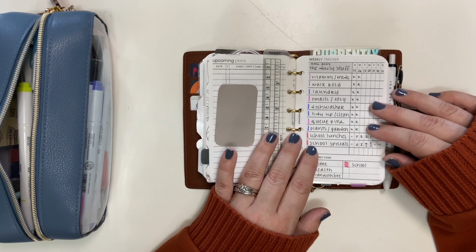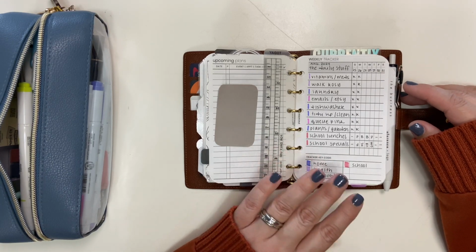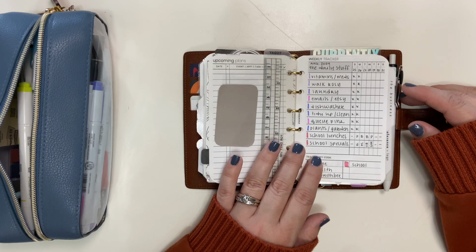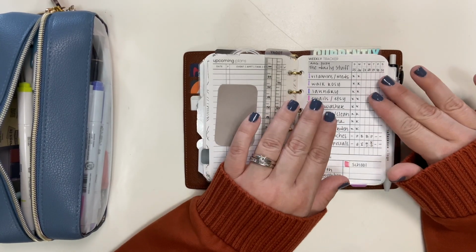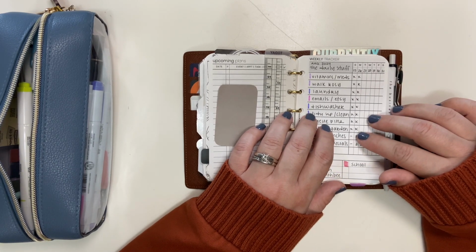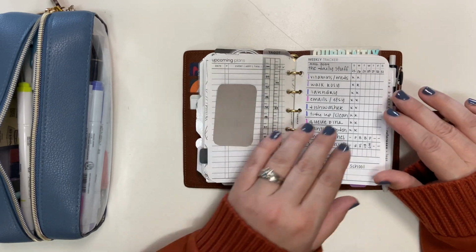I thought about using one for a headache tracker, although I think I prefer to stick to a yearly tracker for that, which I have used in my reference planner in the past. So I think I'm just going to stick with that. I do talk more about these in that same video with the other tracker inserts where I show some samples. I do have a few weeks' worth in here.